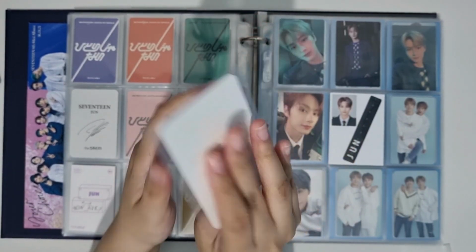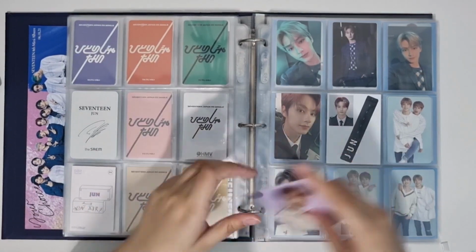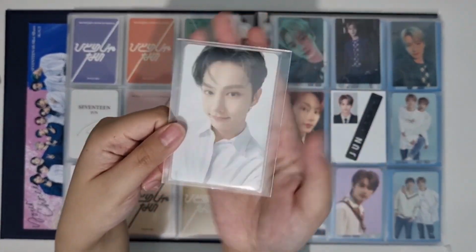So yeah. And then next, this card I had for a long time already, but I just now put it here. It's the K-Town for You pre-order benefit of Junhui for Hengare. So I just put that here. And then lastly, I have this card.